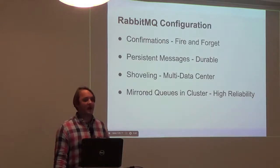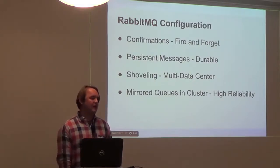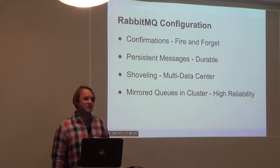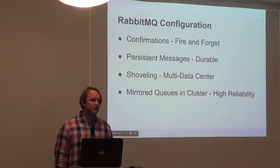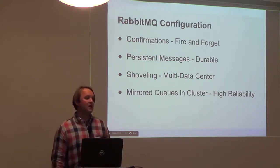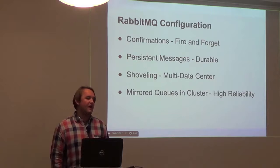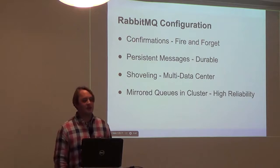RabbitMQ configuration. Just to recap, we're using confirmation to be able to write the messages to Rabbit and then get the confirmation back and know that Rabbit has gotten the message successfully. And then we can forget about the job and move on to the next job. We're using persistent messages to persist those messages to disk in a durable fashion. And we're using the shoveling plugin to shovel things across from multiple data centers to our primary cluster. And the primary data center is using mirrored queues in a cluster where all of the messages are written to disk in both the master and the slave. And that gives us higher reliability, having the messages in 2 different servers, as well as higher availability by being able to restart or stop one of the rabbits but continue doing processing throughout that.